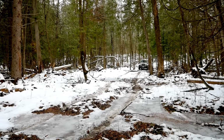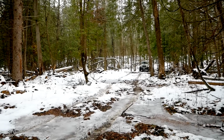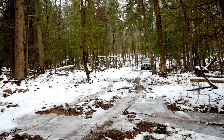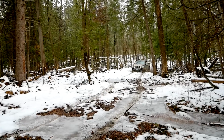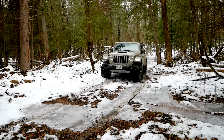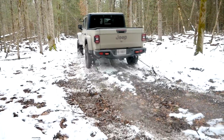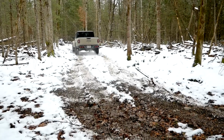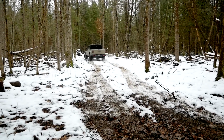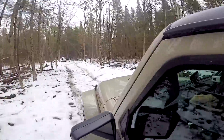Okay, now we're here at the last section, and I've got it in four-wheel high, just like the Taco, and I want to get up a little bit of speed and see how the suspension takes care of me. Let's go, Gladiator. Oh, this thing feels like it's got a bit more travel than that Tacoma does. Definitely, and it definitely gets up to speed quicker. When it comes to power, on paper, the numbers aren't that different, but in the real world, this Gladiator just straight up feels more powerful.